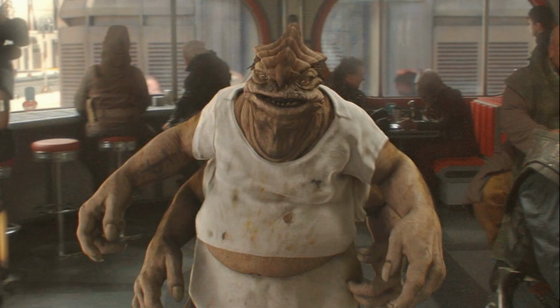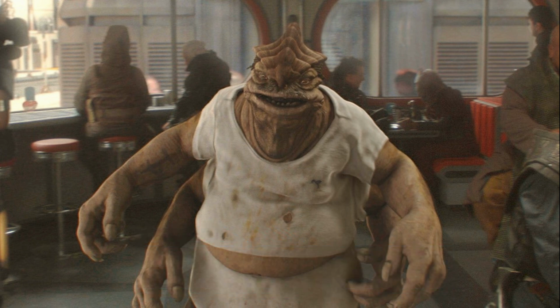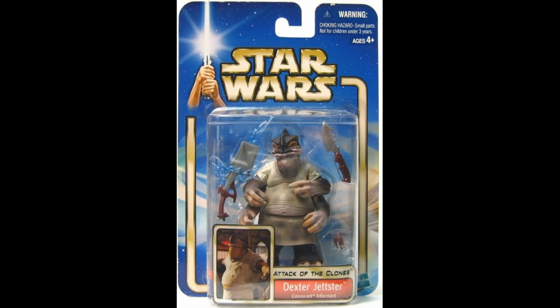Coming in at number 4, I have Dexter Jetster. Say that 3 times fast. And I basically picked Dexter because I think it is a very significant scene that he's in with Obi-Wan, where he helps Obi-Wan figure out that the assassin is from Kamino. And whether you like Dexter or not, you have to admit he was a very memorable character that really stood out in the film. And the last time we got an action figure of Dexter Jetster was actually his original release from that 2002 Saga line, and so he's well overdue for an update.